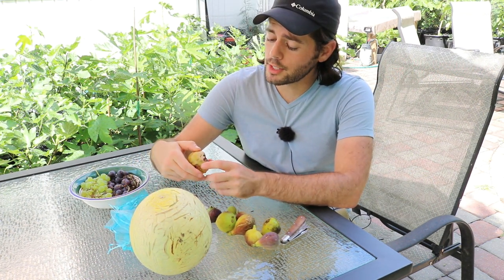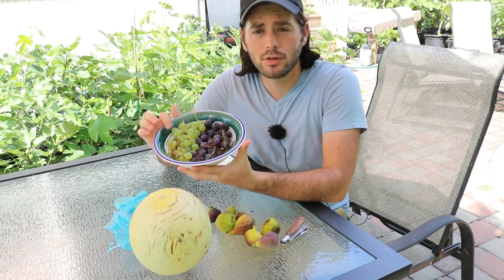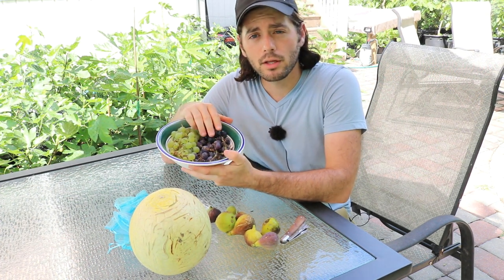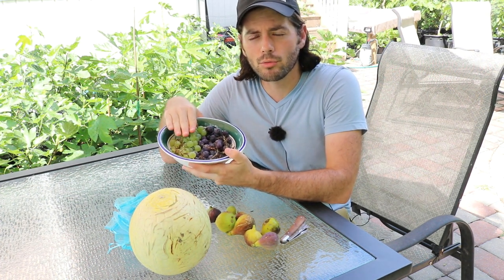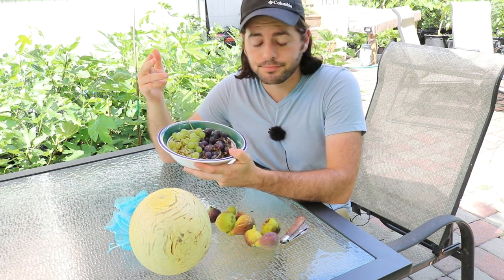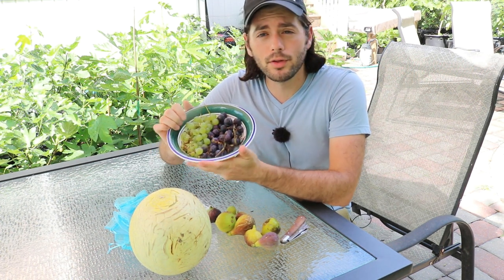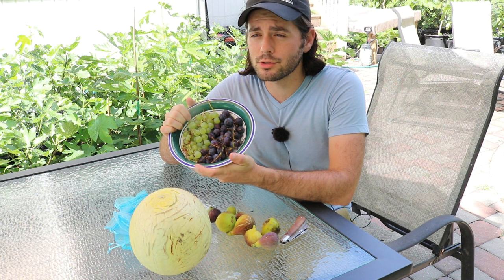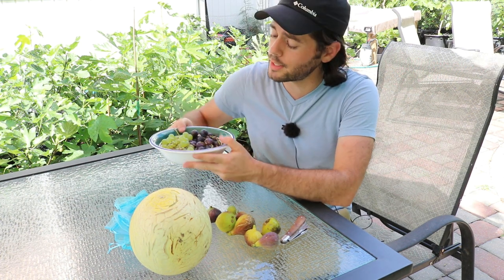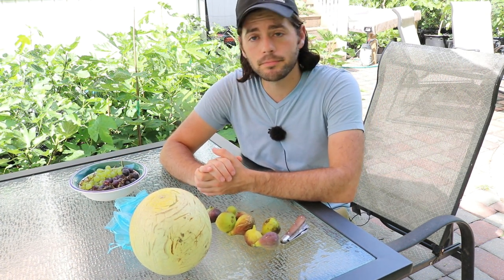I also have the last of my grape harvest. We had two varieties this year. I think Mars is the black grape, and I think Himrod is the white grape here, and they are without a doubt so good. They're incredible. They're almost spotless. There's nothing wrong with them. All of them have been perfect, and I sort of talked about why that is this year, because we bagged them.